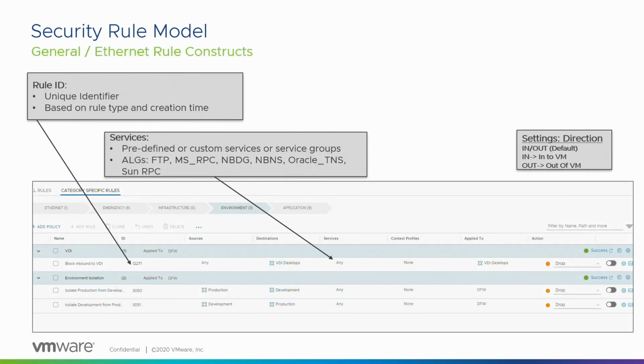So now that we have gone through all of the key concepts, let's look at this from the UI. At the very top here, we have a section called VDI, and we have a rule within the VDI policy for blocking inbound to VDI. In this case, we have a unique ID, which is the unique identifier between all the different rules. You can't have multiple rules with the same ID. It would be denied. It would not be allowed to happen. So each rule must have a unique identifier.